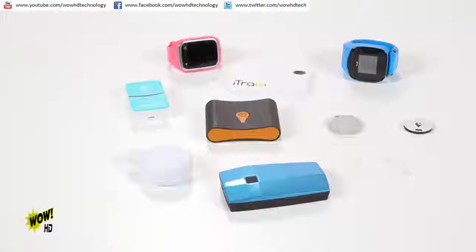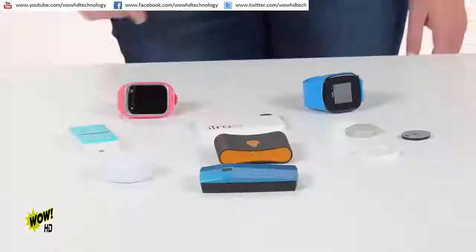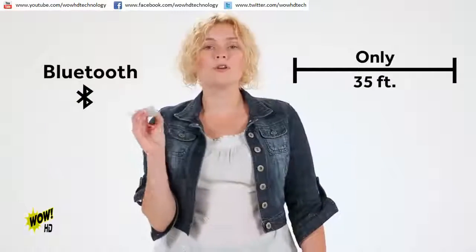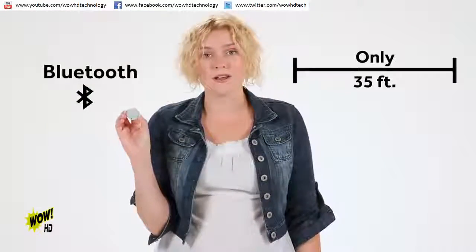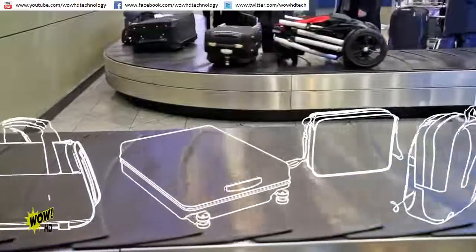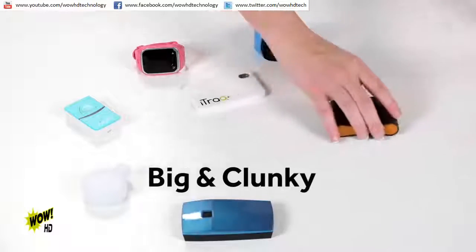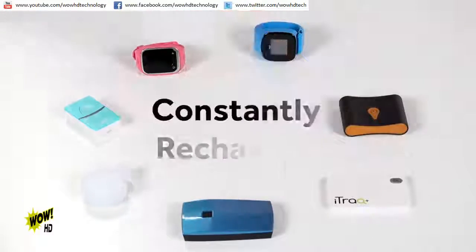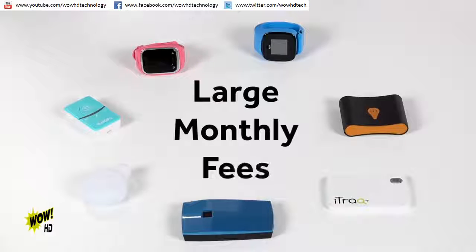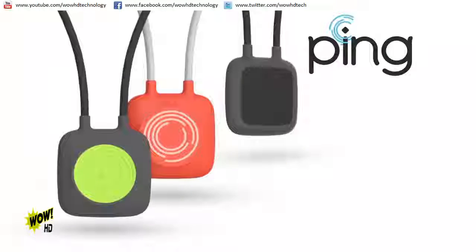There are a lot of tracking devices out there that are supposed to make it easy to find things, but most of us aren't using them. Why? Because Bluetooth devices only work within 35 feet of your phone, so you can't find your kids if they're playing outside, or your luggage if it's lost halfway across the country. And these GPS devices, which have a much larger range, are big, clunky, need to be constantly recharged, and have large monthly fees. Ping is reinventing the locating device.